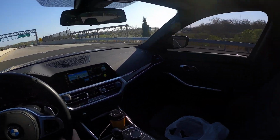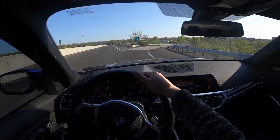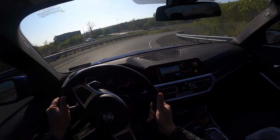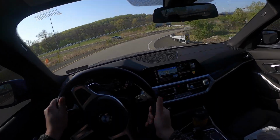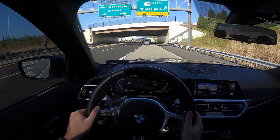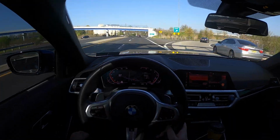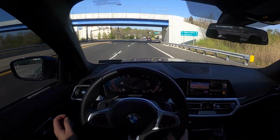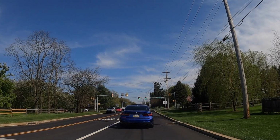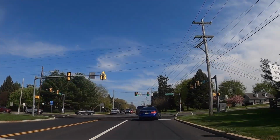We're gonna do our little cloverleaf off ramp here and see how it handles. Better than a lot of cars I drive, definitely. Just no wheel spin, no squealing, no nothing. Really does it well. Just loves to zip around. I don't know why BMW gets so much flak these days. I think this car is great.